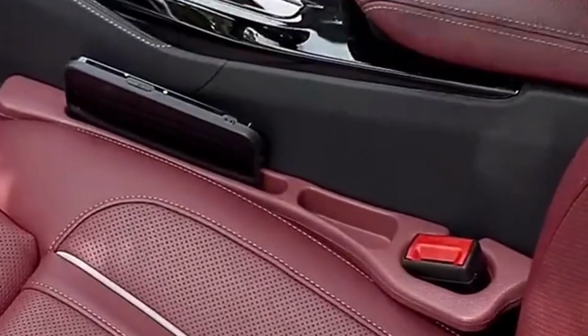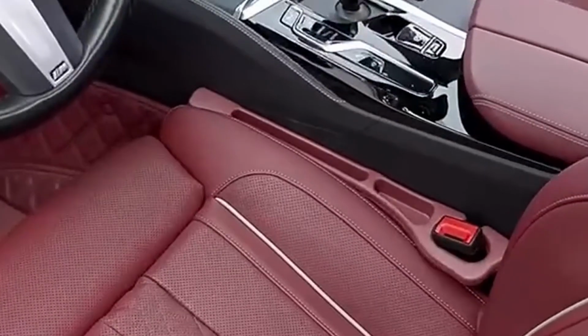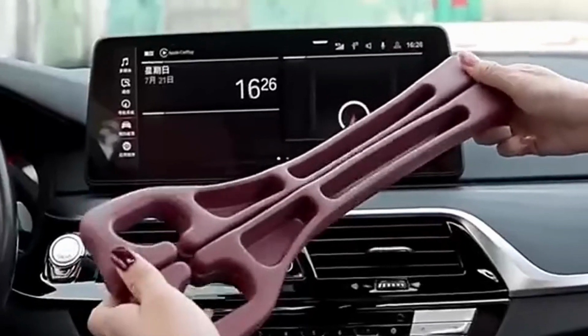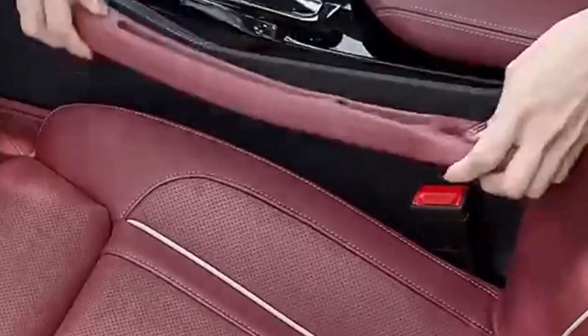So guys, that wraps up our countdown of the best car seat gap fillers. From the stylish and multi-purpose Supin to the simple yet effective Jocose Mousse. Each has its own strengths depending on what you value: aesthetics, versatility, structured storage, or just pure anti-drop performance.